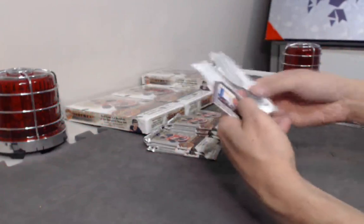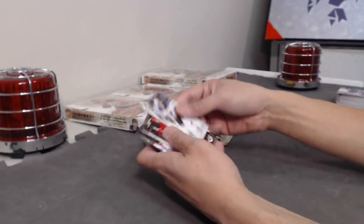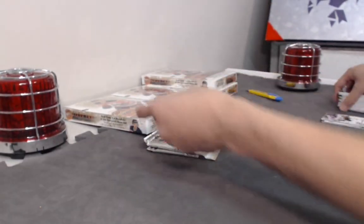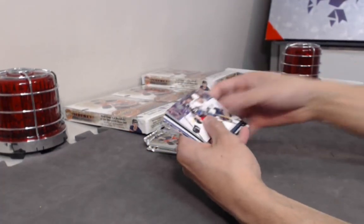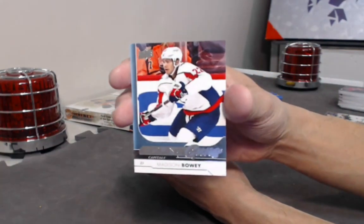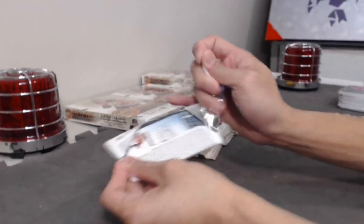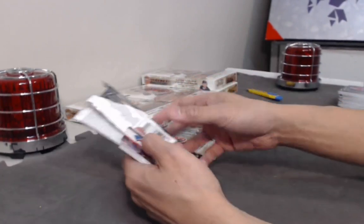We hit the fluorescence Keller the last break as well. Brayden Schenn. I think that was out of 50 as well. So yeah, we've been having a little bit of luck with these fluorescents. I guess all the good, decent rookies are going to be featured in that fluorescence. So every hit's going to be good. Madison Bowey. Young Guns. Breakout Boys. Yeah, the second one. You got it.